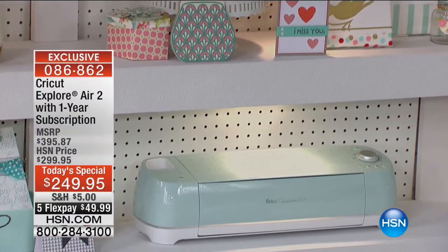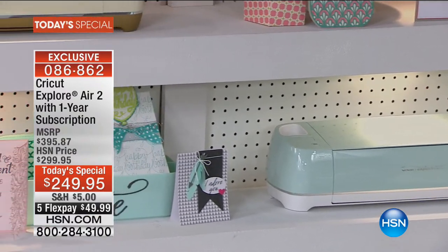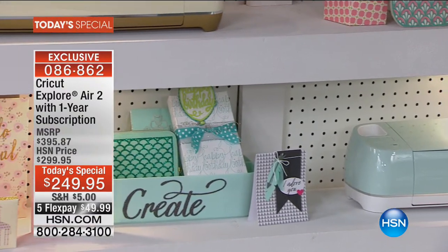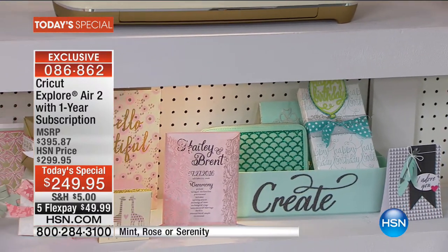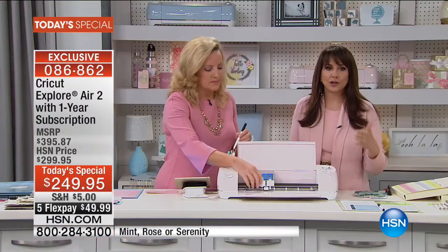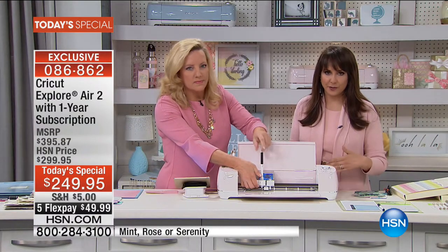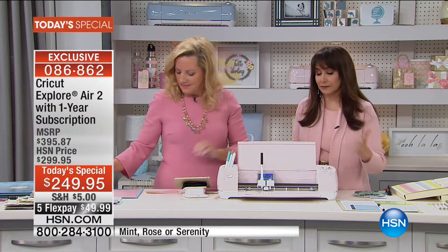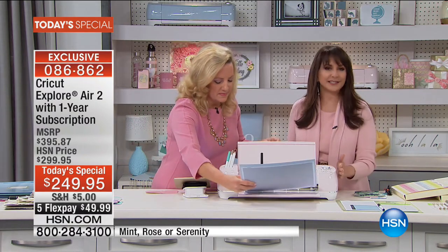The Cricut Explore Air 2 with that full year subscription we're gonna talk about. We have different colors for you. We have the pink, we'll show them to you, the green, the blue, the ivory and gold, Anna Griffin exclusive edition. And this is called Mint Rose or Serenity, or the Anna Griffin one. And we're gonna just wow you. If you've never seen a Cricut before, please pay attention.